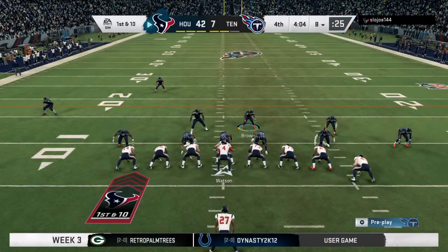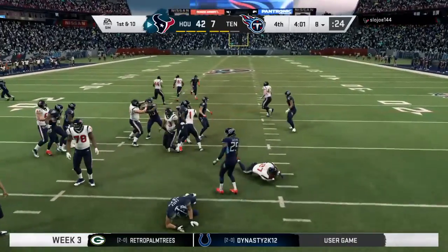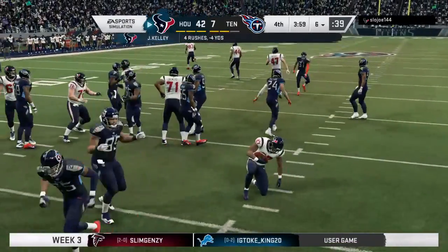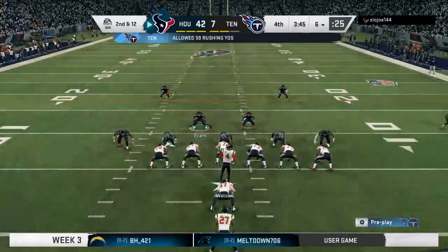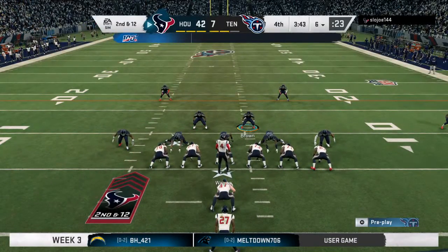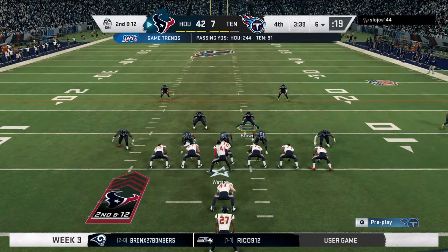Hey, 31. Watch the whip. They'll start on the ground with Kelly. And he will lose yardage here back to his own 6. That sends him 2 yards in the wrong direction and leads to second down. So the opening play of the drive goes backwards. Now they'll come up on 2nd and 12.